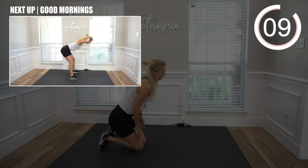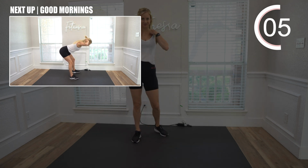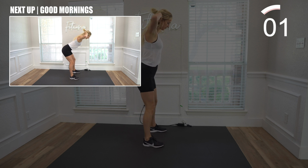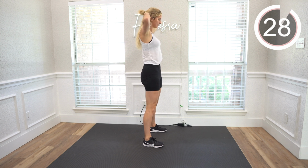Next, we'll do a good morning. So start standing up with your feet hip width apart and hands behind your head. Keep your back flat and your core engaged, and push your hips back and lower your torso. Pause and then return to the starting position.